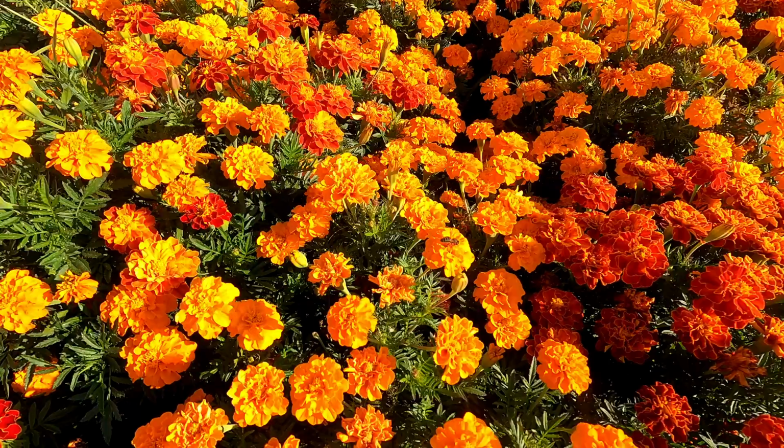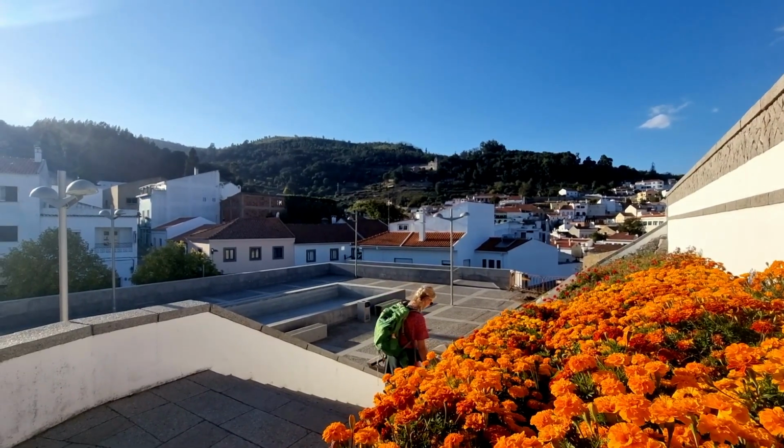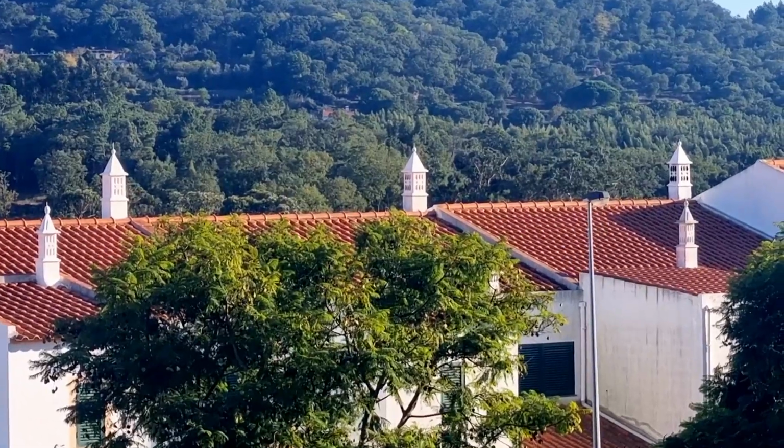In Monchique, you will see the typical chimneys, which are found throughout the Algarve. History is not sure about it, but they seem to be hidden minarets made by the Moors who still lived there when the Christians took over this area.